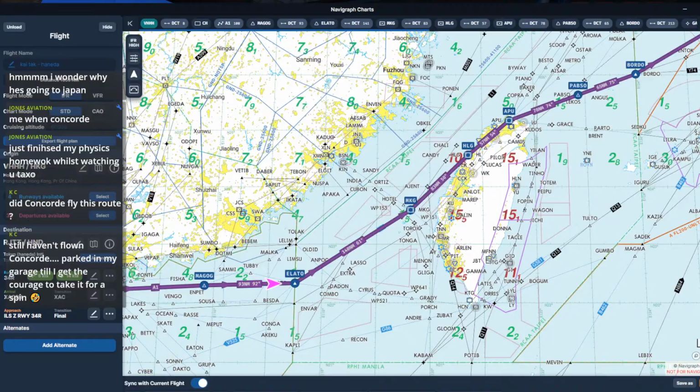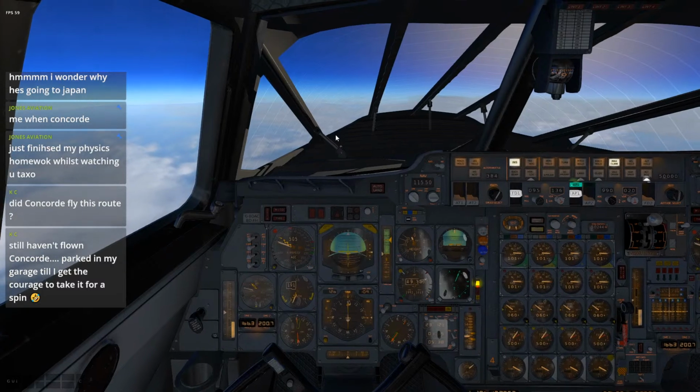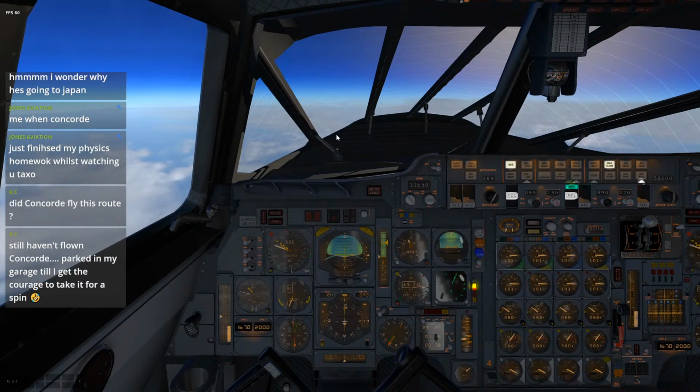Very nice. Coming up to 50,000 feet, then the plane's going to level off just to allow the speed to get up.